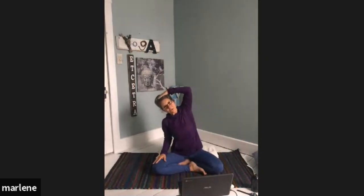Exhale, over. Inhale, back up. And one more time. Exhale it over. Inhale it back up. Good, reach the arm up again, left arm up, and then float it down by the side of your body. Okay, and then just compare the left and the right sides of your body.